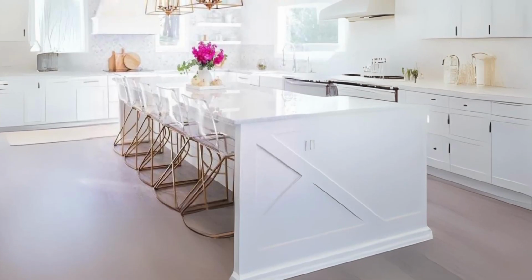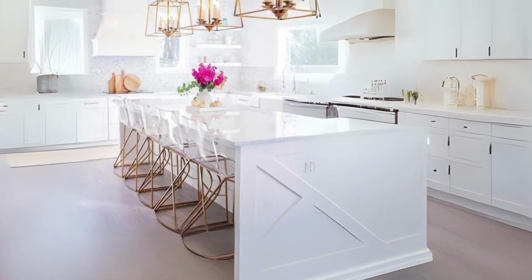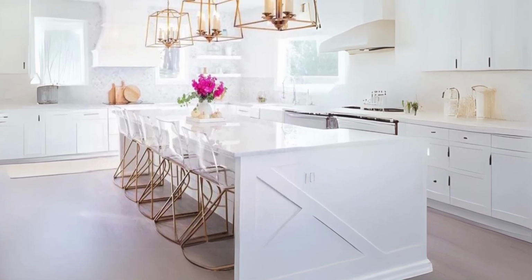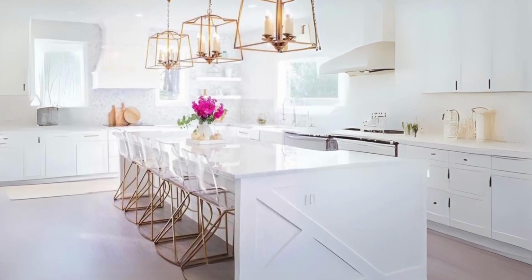Contemporary brass elements. In a contemporary glam kitchen, white cabinetry and marble tiles are enhanced by glam brass chandeliers and acrylic and brass chairs, creating a striking modern look.